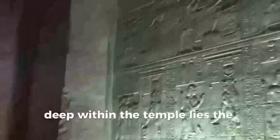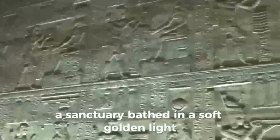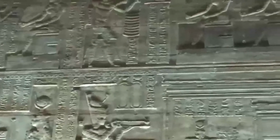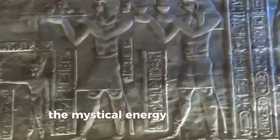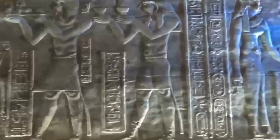Deep within the temple lies a hidden chamber, a sanctuary bathed in a soft, golden light. This is where the priests perform sacred rituals, and it's easy to imagine the mystical energy that must have filled this space.